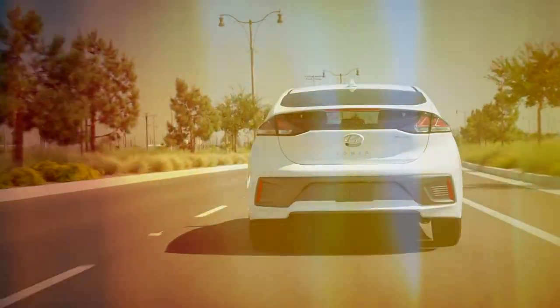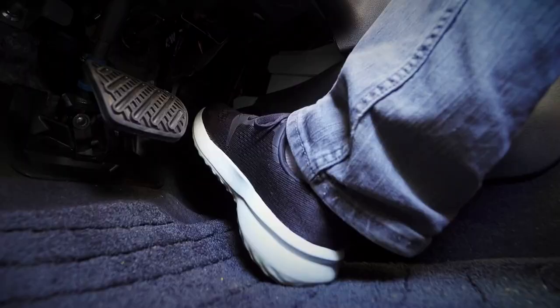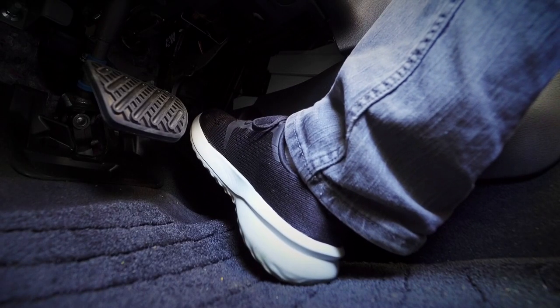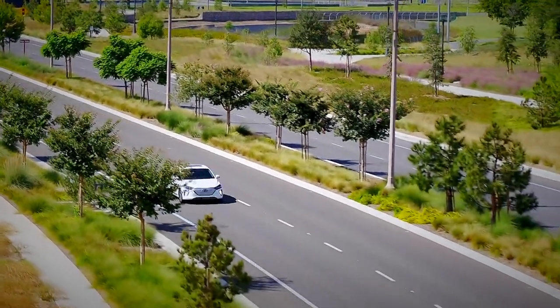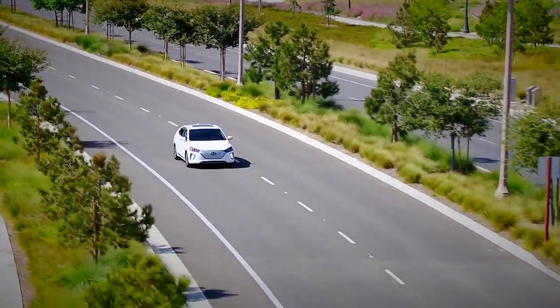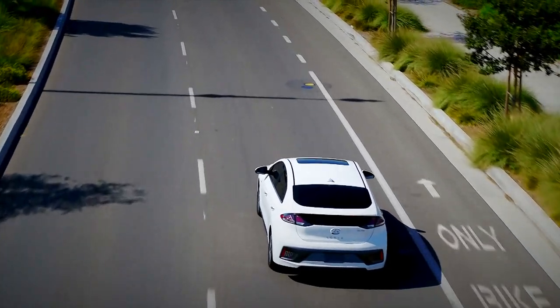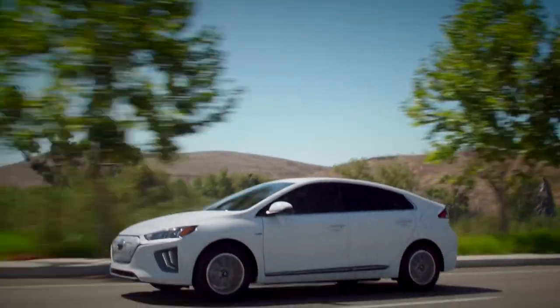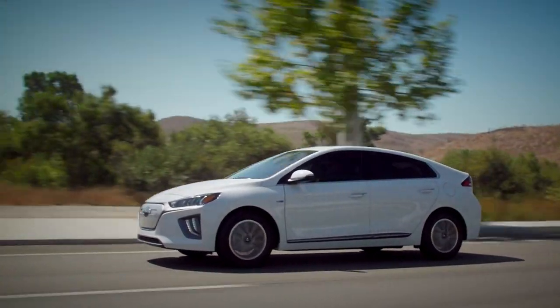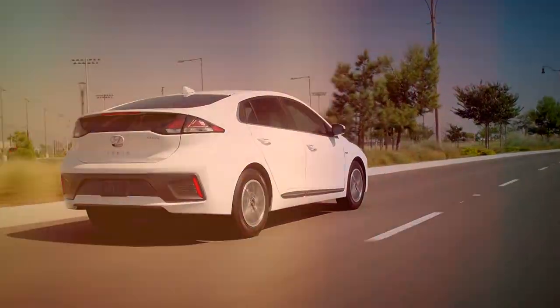Similar to the system found on the latest Nissan Leaf, it basically means that you can drive without using the brake pedal. Lift off the accelerator and you feel the car being actively slowed down by the regenerative braking system charging up the batteries. It's a whole new way of driving and soon becomes completely intuitive and easy to do.